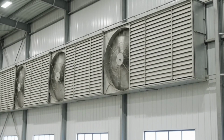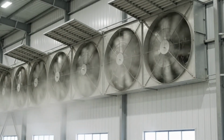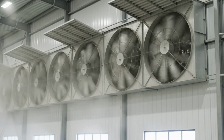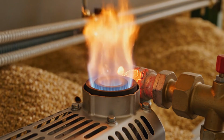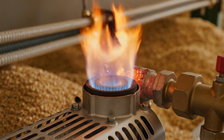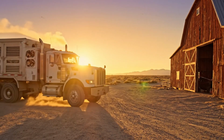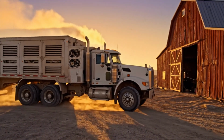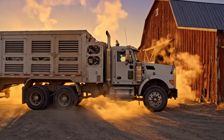The waiting is over. Technicians initiate a full system test, verifying that fans and pads respond instantly to commands. The heaters roar to life, raising the floor temperature to 33 degrees Celsius, mimicking the warmth of a mother hen. Dawn breaks over the desert as the transport truck arrives, carrying thousands of one-day-old lives.